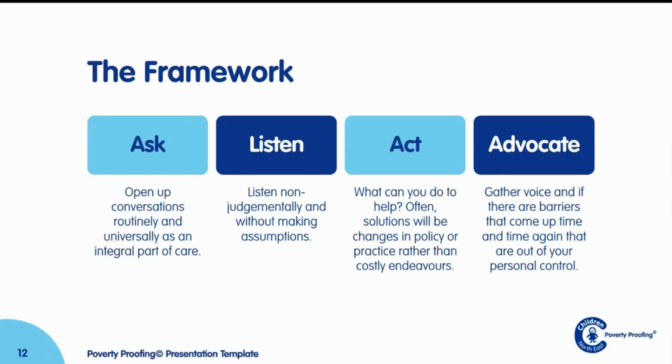So what we did was, we understand that we can't go and poverty proof absolutely everywhere. We don't have the capacity. There's 5 of us, and this is a very big country. So we came up with this framework, and we give this to places that we have poverty proofed. So even if you have been poverty proofed, it's not just a tick box thing and it's done. This is something that takes ongoing work, and it needs to be done again and again and again. And we also discuss this framework for places that we haven't poverty proofed, just to start that work. So that's ask, listen, act and advocate.